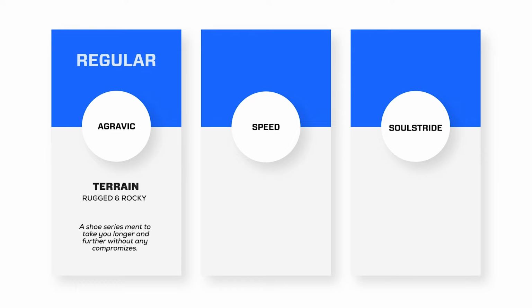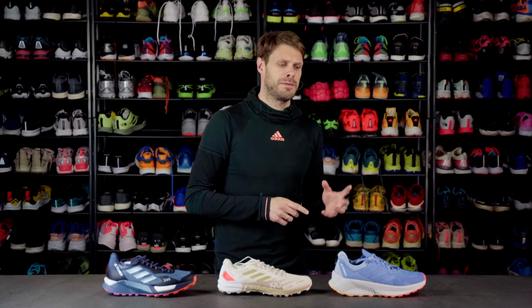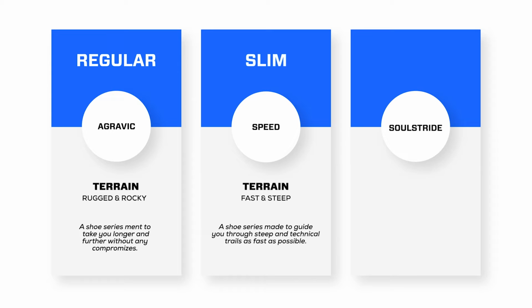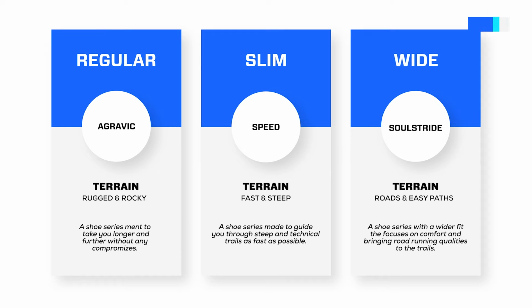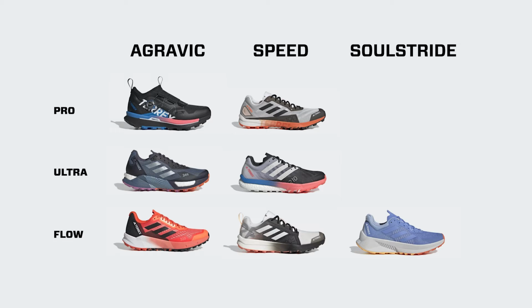If you want to go as fast as possible, then you want a little bit more of a race fit, a little bit tighter fit, then you go with the Speed collection. And the last one, the Soulstride, which is a new collection from this year, has a wider, more comfortable fit, and it's perfect for those casual trail runs that you do every single day, like forest trails or just gravel roads. Let's go through the shoes really easily to make you understand what the different shoes do. Let's start with the Agravic line.